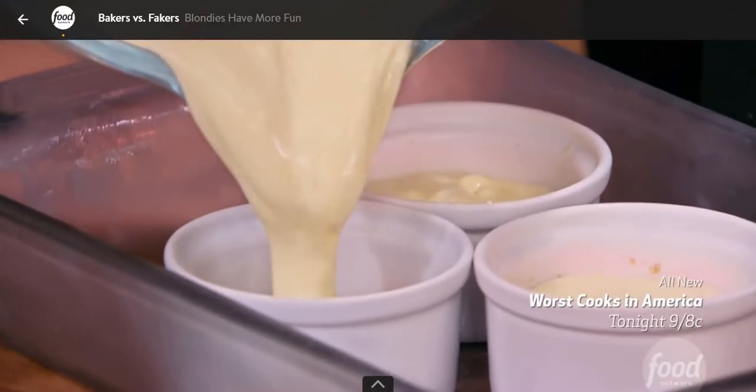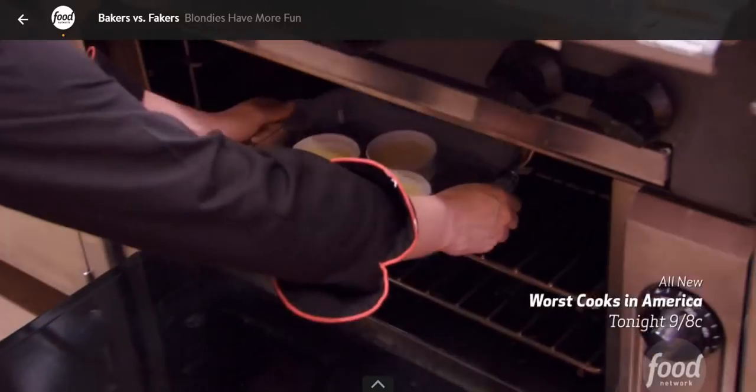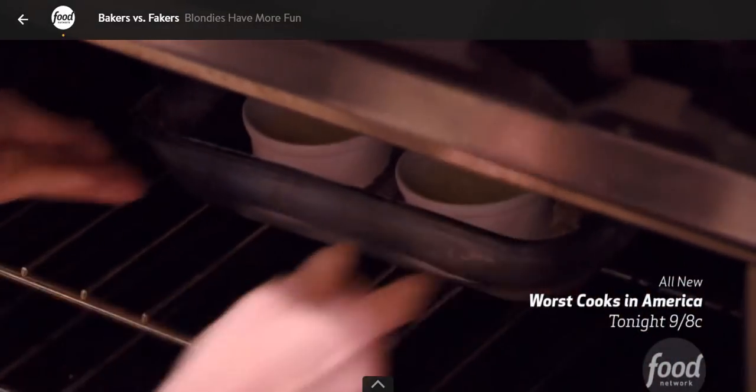So I fill up my ramekins with the cheesecake batter and straight into the oven. Tammy is using a water bath to cook her cheesecake, and I like that because that means the cheesecake is not going to get too hot, it's not going to get scrambled inside. Only a baker would think like that.